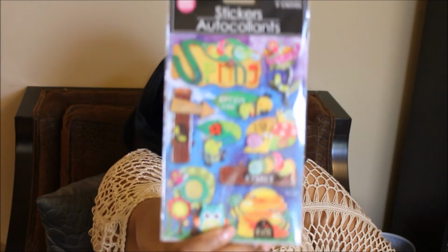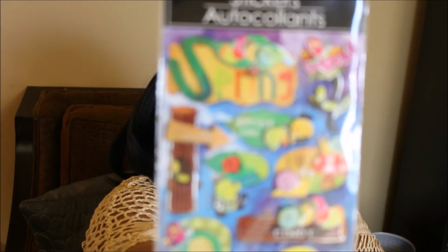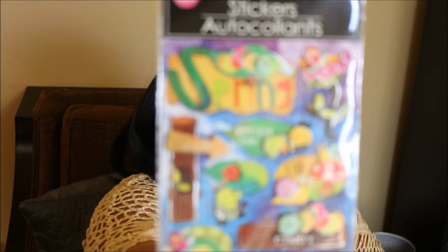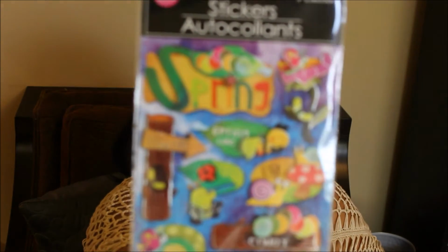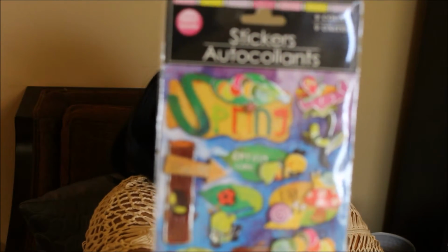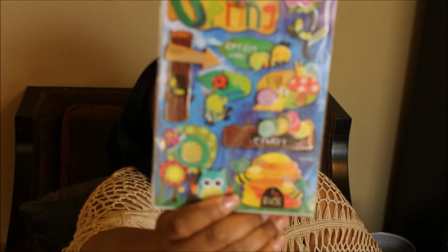And then finally from Dollar Tree, I picked up these spring inspired stickers, because I think spring starts this weekend or something. I'm not sure what day, but I can put this in my planner. And hopefully you can see the pretty little, if it'll focus. And it doesn't want to. Sorry, y'all. I'm using my new camera, so this is kind of crazy. Not working. But anyway, they're spring inspired stickers, so I got those.